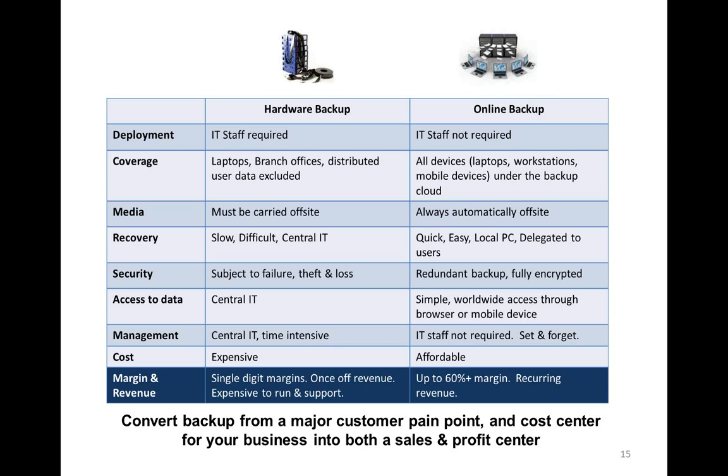With hardware backup, deployment is very difficult. So it's often a significant project. It's several days worth of work to get the backup solution deployed and set up and running smoothly. With online backup, it's simple software. You just deploy it out over the network. You can deploy it to 500 seats over the network, and it's now installed and running and protecting those nodes.